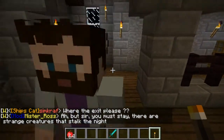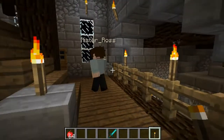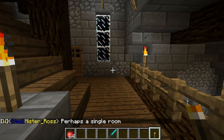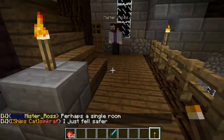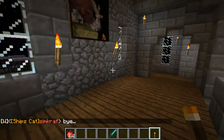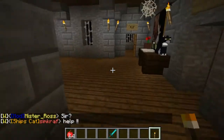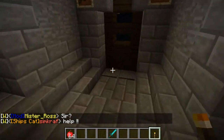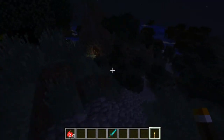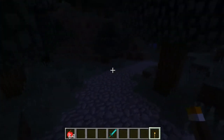Where's the... But sir, you must say there are strange creatures that stalk the night. I just feel safer. Perhaps a single room. I just feel safe. Bye. Help. Help. Where's the door? Quick, let's run. There, you can see what I mean, everybody. Look, what's that up there? Let's run.